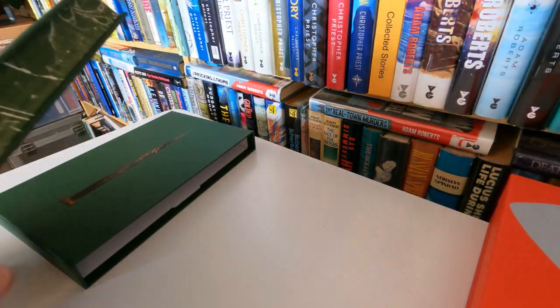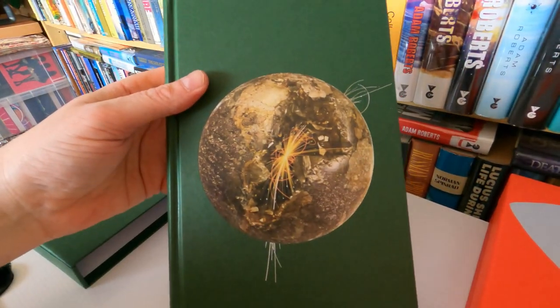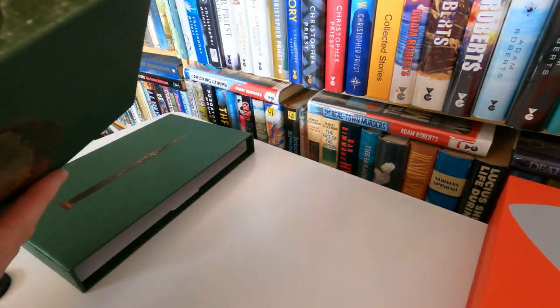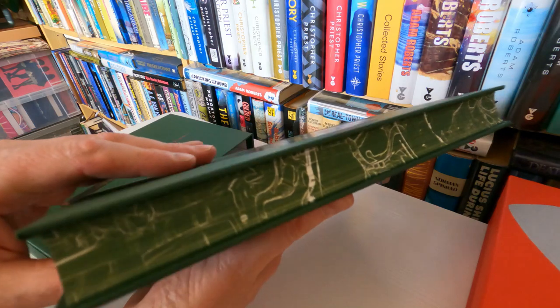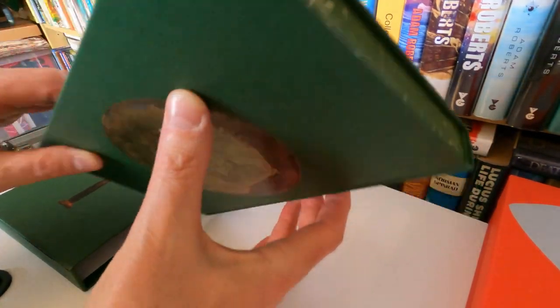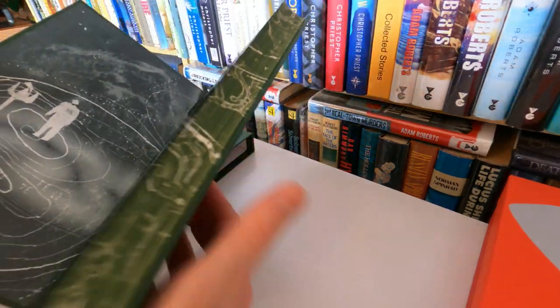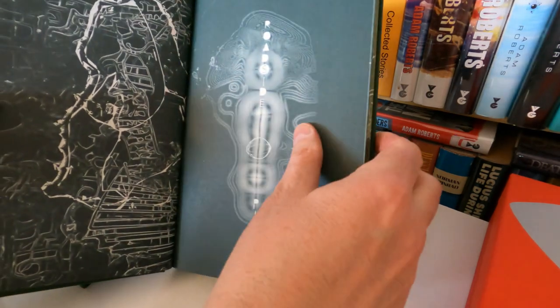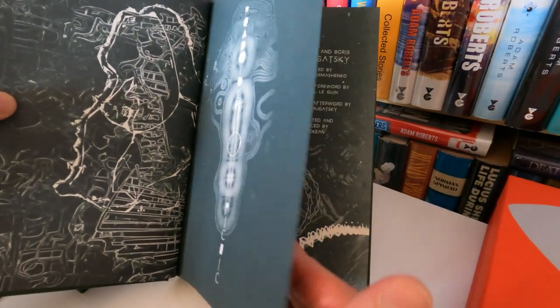Plain green slipcase. This is actually quite nice. And yeah, Dave McKean, if you're going to get an illustrated thing, if it's Dave McKean, it's a whole different ball game, isn't it? Very, very nice toned text block with a design right the way around. That's very handsome, I have to say. I'm very pleased with that. Super end papers. Yeah, that's really good. And more detail, the zone.